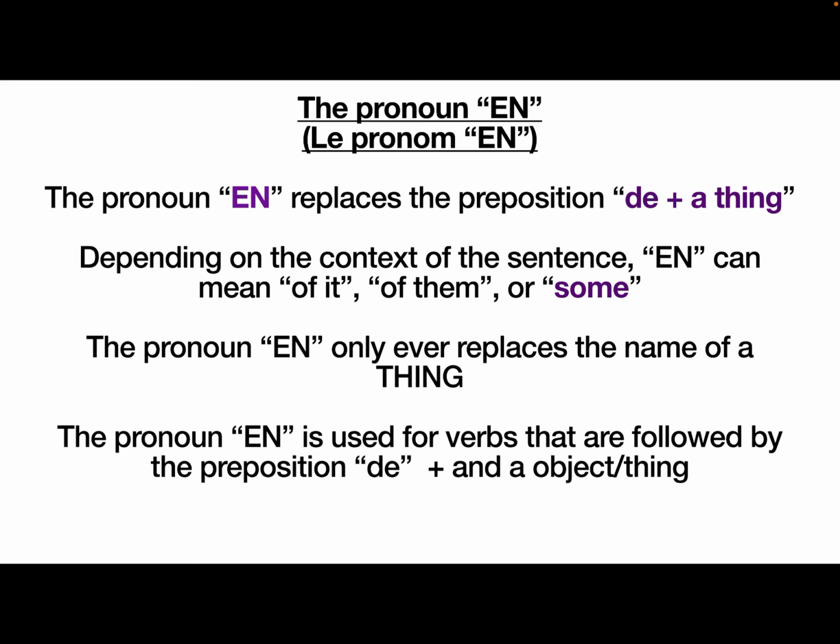The other pronoun then that you have is en. Okay? And we're at the end of the pronouns now. You'll be glad to know. So the pronoun en replaces the preposition de plus a thing. So all along we've been learning how to replace à plus a name, or à plus a place, or à plus a thing. Now we're learning how do you replace the preposition de plus a thing. You replace it with en.